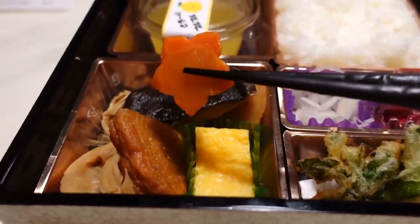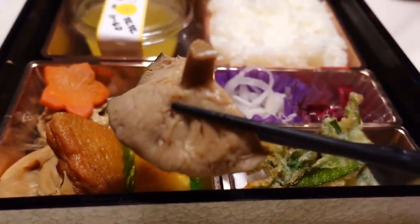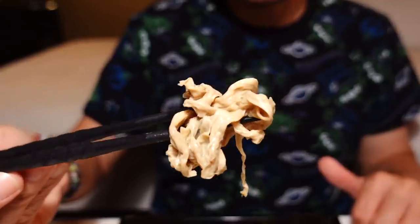Okay, last layer, we have nimono. So that's what we're going to start off with, the nimono, simmered vegetables. I see the shiitake mushrooms. I would like to start off with the shiitake mushroom. Perfectly simmered in a subtly sweet soy sauce dashi sauce. I think this is local yuba, tofu skin. I think so too. That yuba has taken the flavor of the sauce.